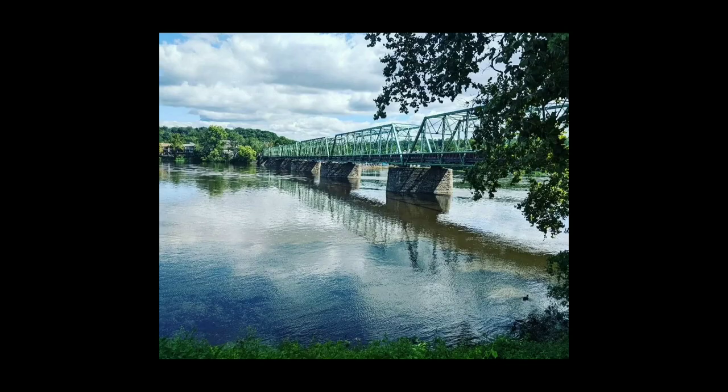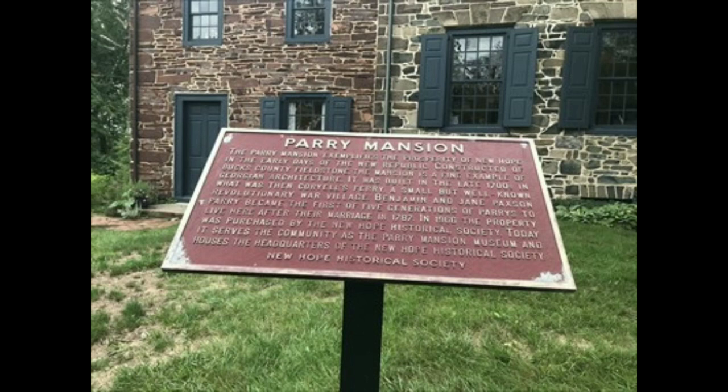So let's check out some more cool stuff here in the town of New Hope. Here we are at the Perry Mansion. This is actually a museum today, and the sign says, "The Perry Mansion exemplifies the prosperity of the New Hope in the Bucks or early days of the New Republic."